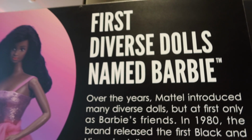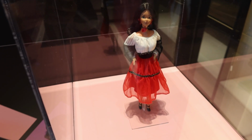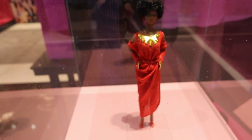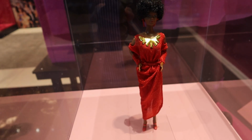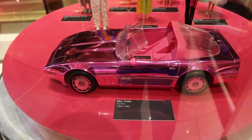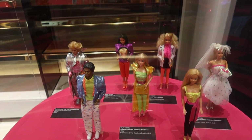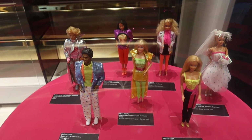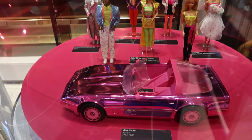These are the first diverse Barbie dolls. From 1980 we have Hispanic Barbie. Also from 1980 we have Black Barbie doll. And here's the Barbie Ultra Vet. And these are all of our concert tour fashions to go with the Ultra Vet.